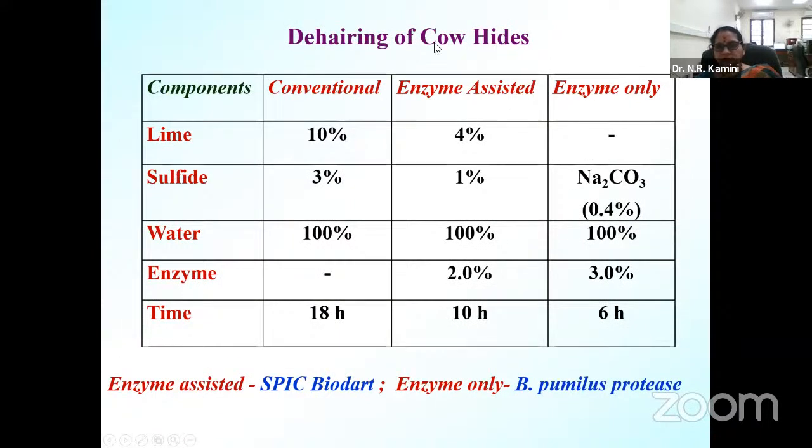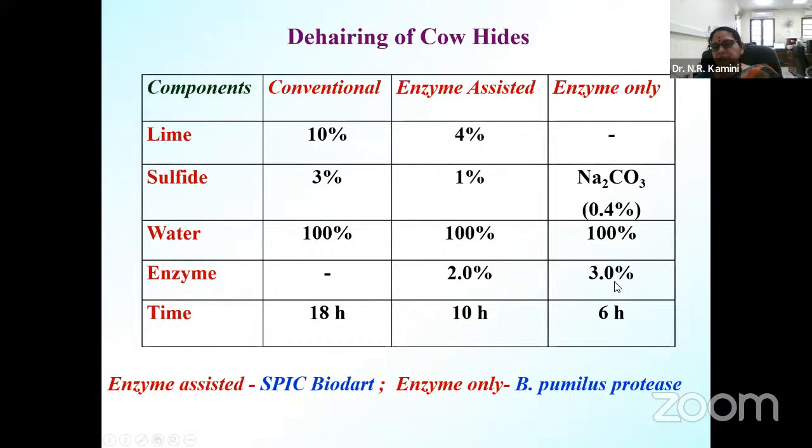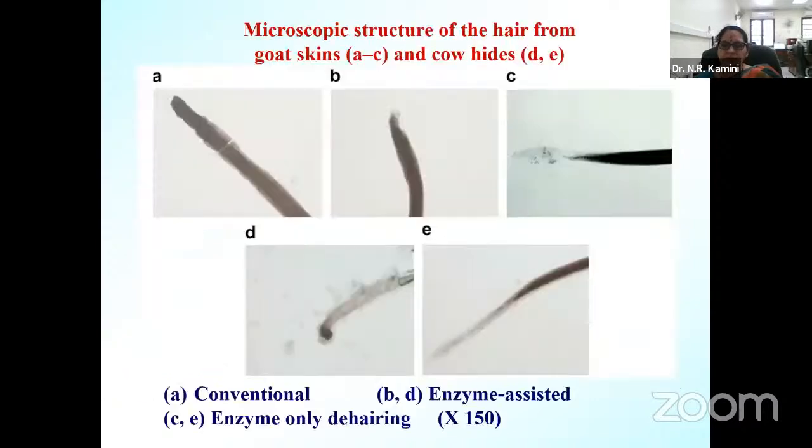Similarly, the conditions are shown for the cow hides. This is the enzyme assisted process and the enzyme only process. Only the amount of enzyme varies with skins and hides. In the case of skins, it was 2%. In the case of hides, it was 3%. For any enzyme, for any application, the enzyme concentration or offer level, optimum pH, temperature, all the parameters should be optimized.